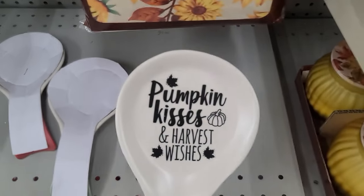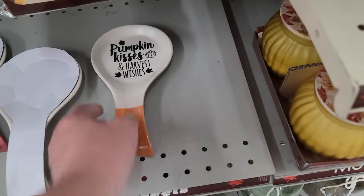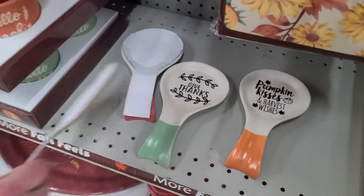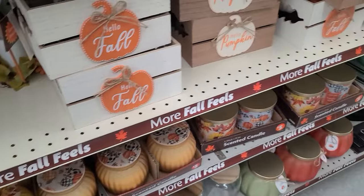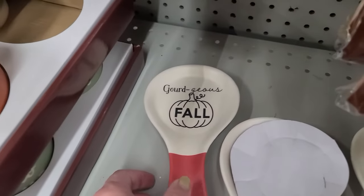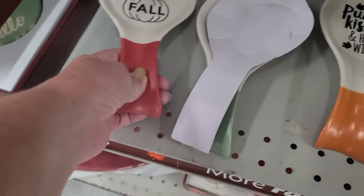Pumpkin kisses. Harvest wishes. Oh, how cool. I love that. Which one does this one say? Give thanks. I like the pumpkin kisses. Oh, that's a different one. What does it say? Gorgeous. Oh, gorgeous. Fall. Fall. Nice. I see it's red, green. Yep.